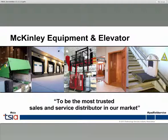And McKinley Elevator is also a distributor. And like McKinley Equipment, McKinley Elevator is also in California, Arizona, and Nevada. However, McKinley Elevator is an accessibility distributor. And what does that mean? That means residential elevators, wheelchair lifts, stair chairs, and some very specialty car lifts.